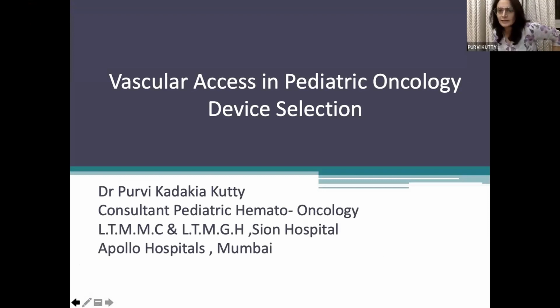So basically, it's going to be a very short talk because most of it is going to be repeated, and we have the expert Dr. Kishore who is going to talk about the various types and the surgical related issues. So I'm not going to go into the surgical aspects or how we insert and what the various devices are, but how practically we choose a vascular device, not only for pediatric oncology but for critically ill children in our day-to-day practice. So I'll try and cover most of the practice-based points.